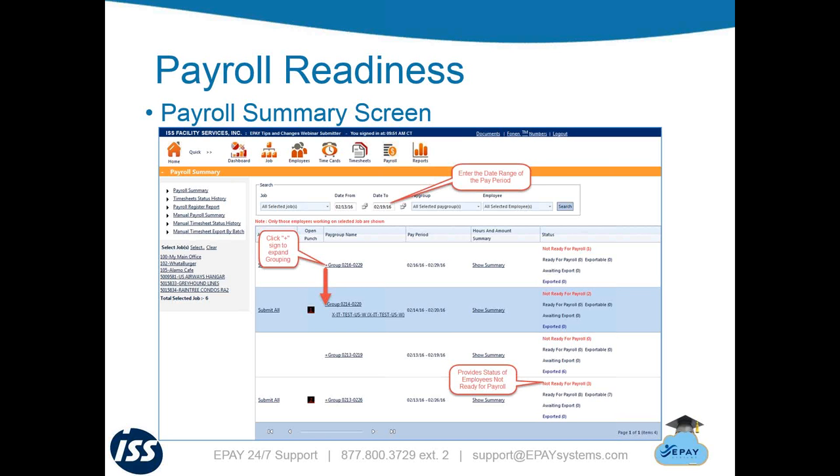So corporate payroll is on the phone. They're calling you. They want to know how much longer it is going to be for you to finish your payroll. Your response is, I don't know. I'm waiting for my submitters to do their piece. But you have no idea how bad it really is with the submitters. Is it just one submitter? Is it 10 submitters? What's going on?